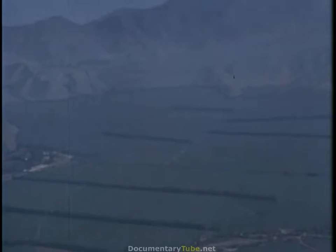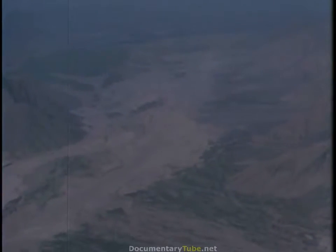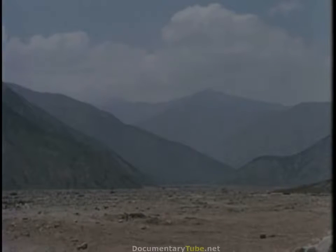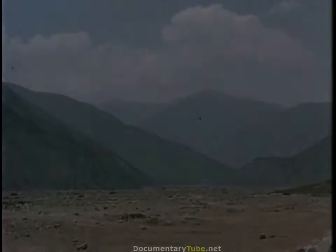Green growing things, like the vegetables we see being raised here, come only with irrigation. Here in this arid valley, only 17 miles from Lima, is the broad, flat plain we need, with enough space for our enormous antenna. Thus, our search came to an end. We found an ideal location, the Quebrada de Jicamarca.